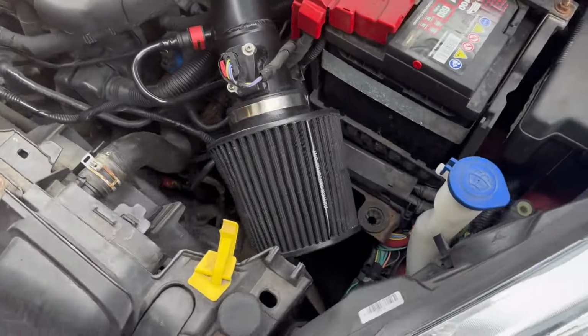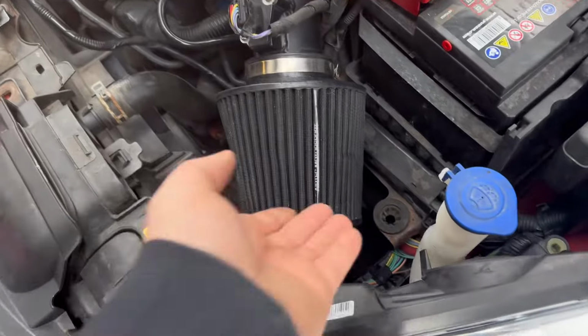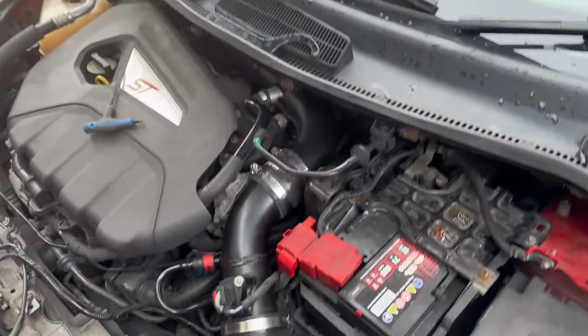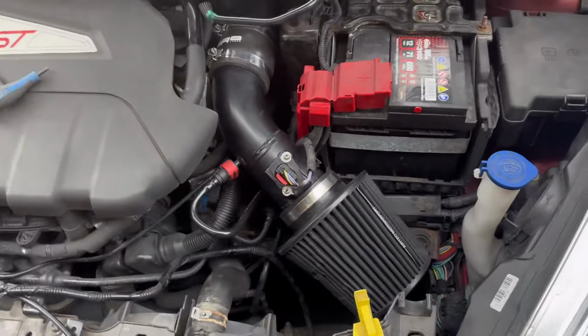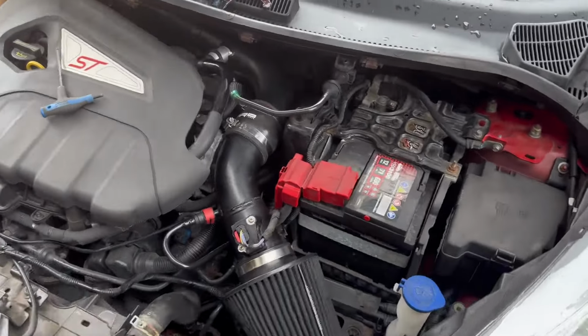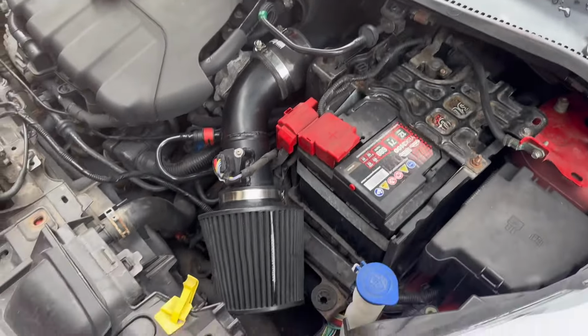So new filter's on. It actually has something to stop things getting sucked right in, and I'm a sucker for everything being black, so perfect. So that's the full induction kit and the short shifter now in.